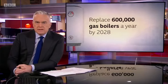There will be more money for new nuclear power, including 16 mini nuclear power plants, and a target to replace 600,000 gas boilers a year by 2028, and that's by installing low-energy heat pumps. To carry out these plans, the UK government has committed £4 billion in new spending. It says it's part of a broader £12 billion package, and it hopes that 250,000 new jobs will be created in the green sector. With more details, here's our business editor, Simon Jack.